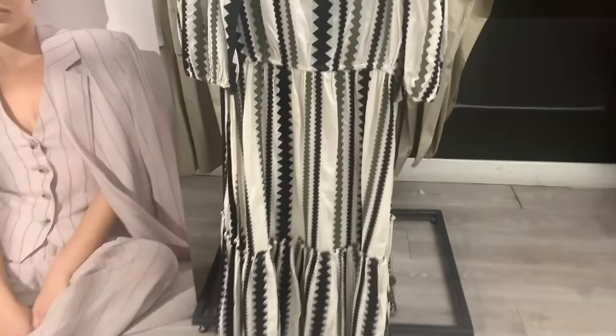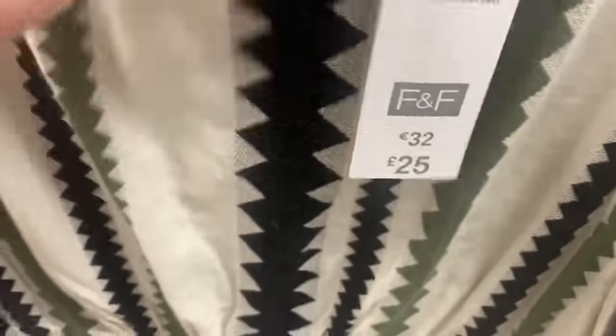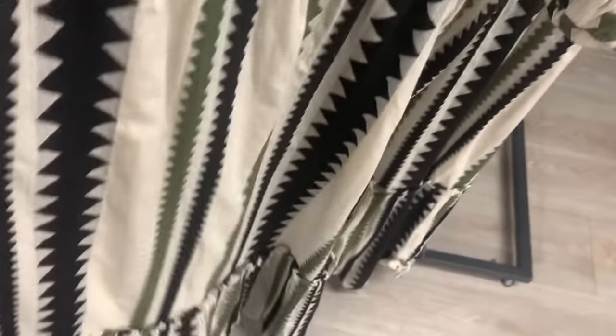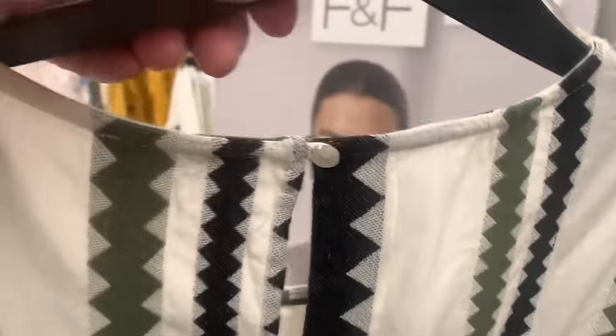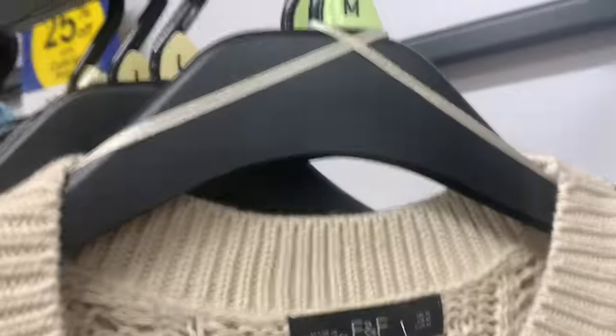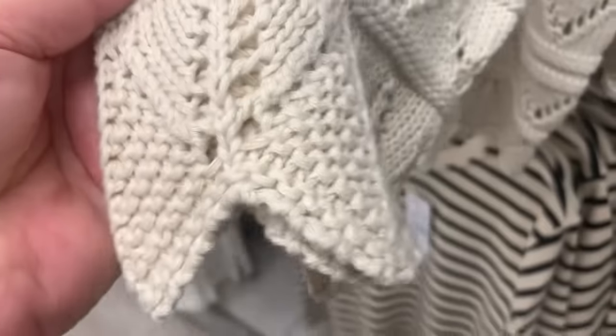The first thing I saw when I came up the stairs was this lovely zigzag dress. I thought that was quite nice. I can't remember if I saw that in there last time. I think I may have done. I thought that was very unusual. Nice and cool, like a nice linen fabric. Little button up on the neck. Everything's got 25% off with the Clubcard today. I don't know how long it's on for, but 25% off makes quite a good saving, doesn't it?